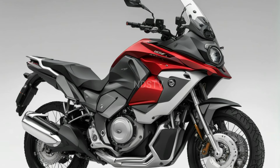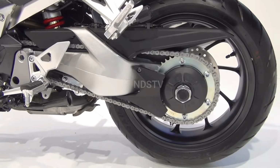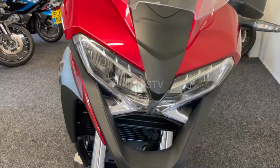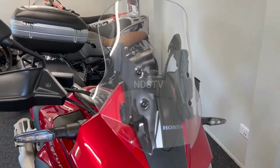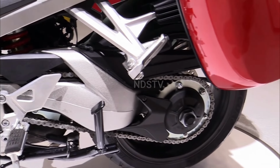Pricing and availability. The 2024 Honda VFR800X CROSSRUNNER is expected to hit dealerships in late 2023, with a starting price of around $14,500. This positions it as a more affordable alternative to the BMW R1300 GS, which starts at $29,295. Conclusion with its 2024 update.